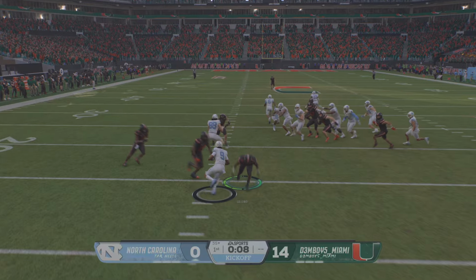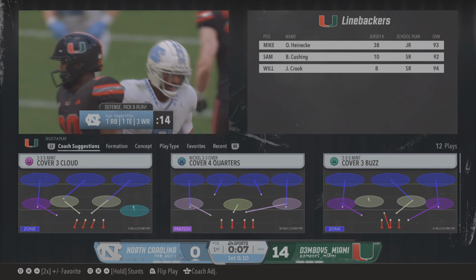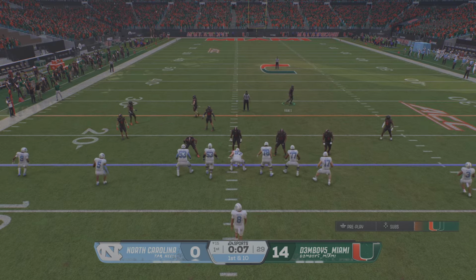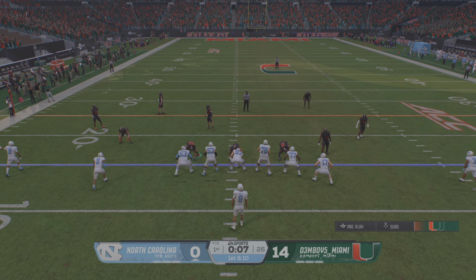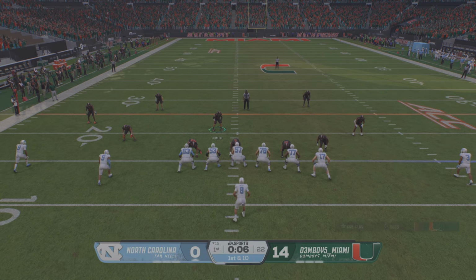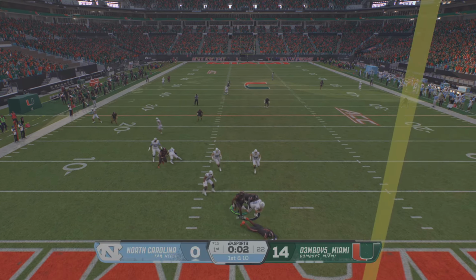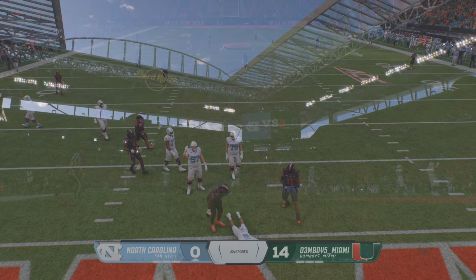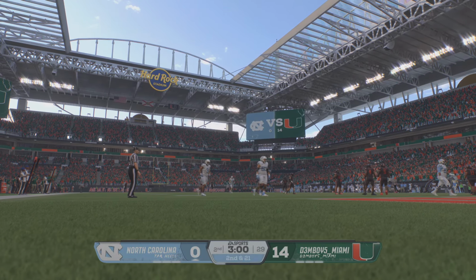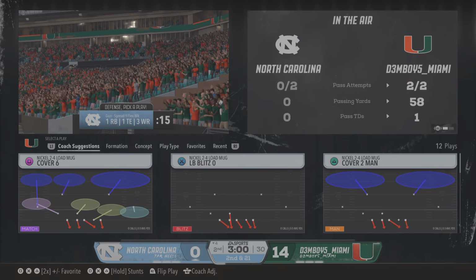From inside his own 10, he'll try to help out their field position. This drive will open from the 15. Looking downfield on first down. And the quarterback goes down all the way back at his 4-yard line. We've reached the end of the quarter, and Miami is on top. And they were able to build that lead into double figures.